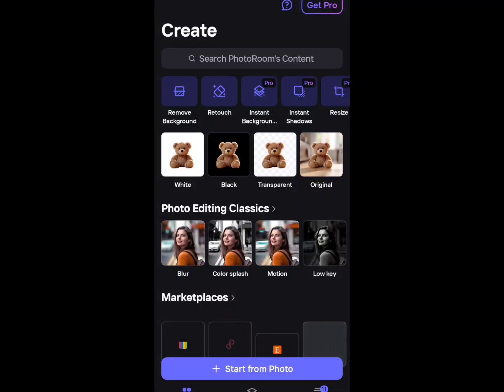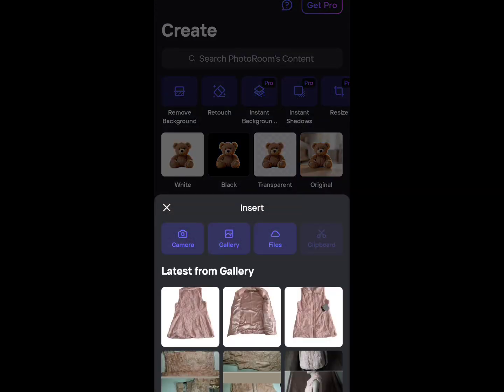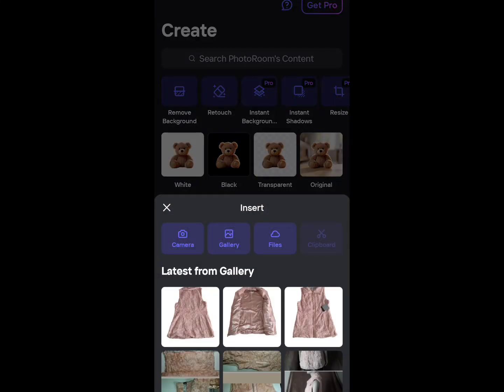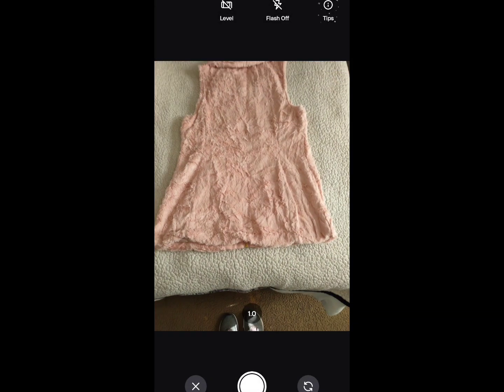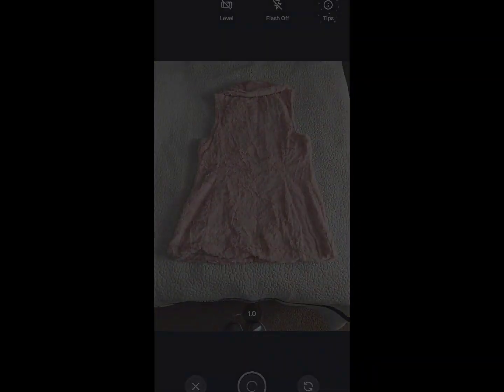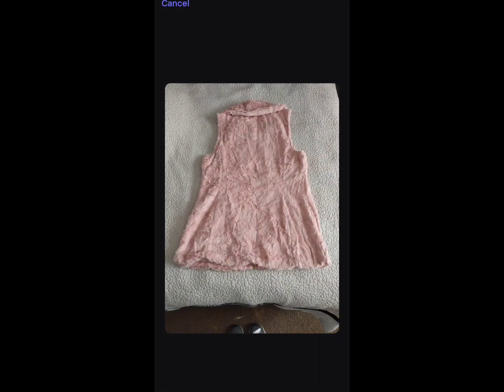So I just want to talk about a couple of free apps that you can download from the Google Play Store. These apps help me out a lot. This one is called Photo Room. And with Photo Room, what you can do is either upload a picture from your gallery, or you can take a picture with your phone and it will totally white out the background for you.